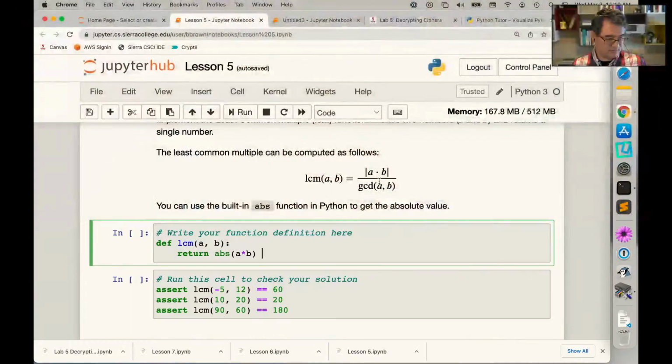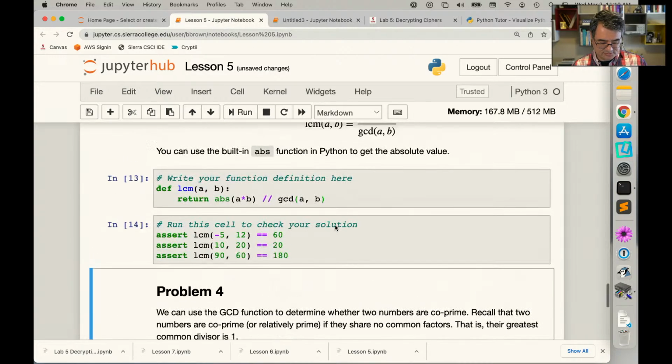So this is easy to do. You just say return absolute value of A times B. And now we want to use divide here, but we're dealing only with integers. We're never going to deal with fractions or decimal numbers, so you might as well use the integer division in order to do this calculation. GCD of A comma B. And then we'll check our solutions. Good.